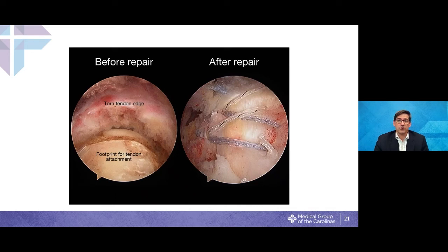So if they're having to do a lot of overhead lifting, strenuous work, we may hold them back for 3 to 4 months until that tendon is completely healed. But generally, this is one of the most rewarding surgeries we do for our patients because we're able to allow them to get back to what they want to do. And the patients are very satisfied because they can go back with the overhead activities, they can go back to swimming, golfing, and this is something that we do on a routine basis.